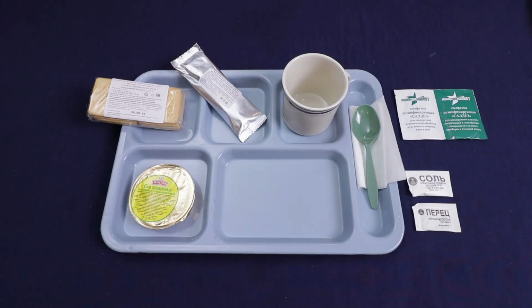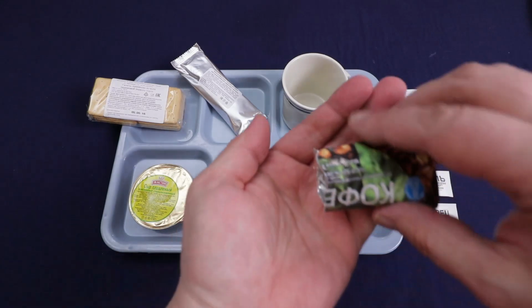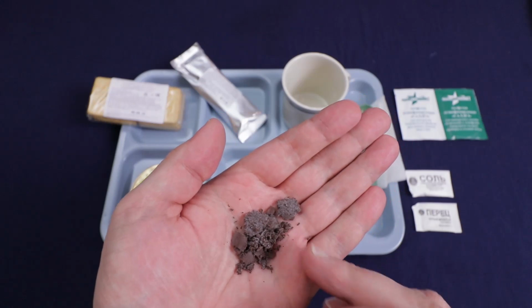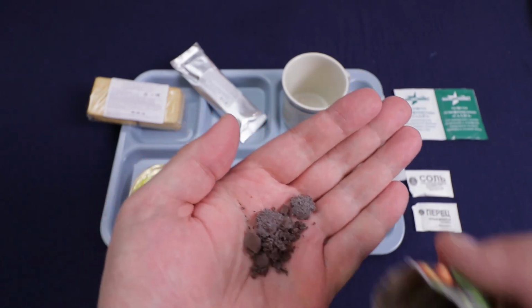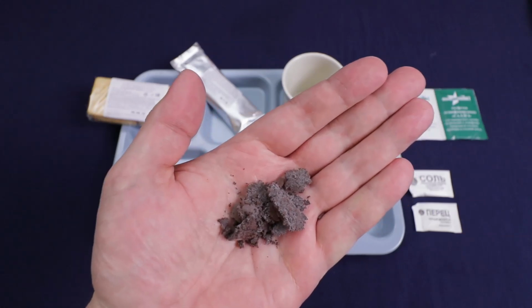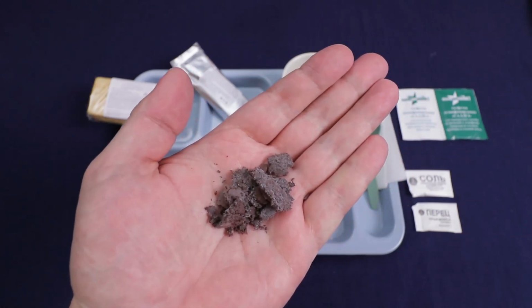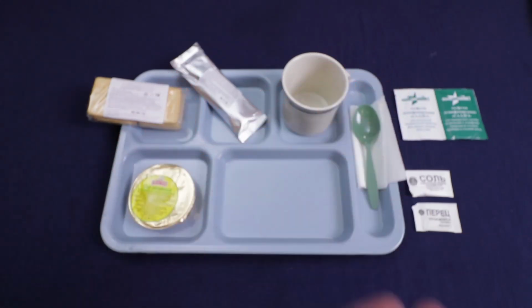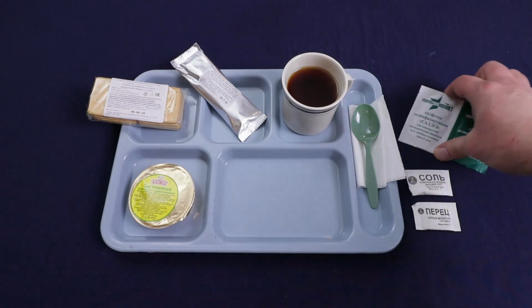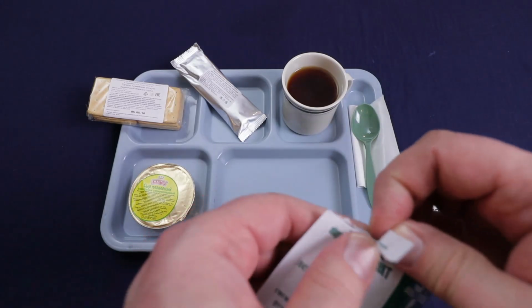Okay, we are unfortunately already off to a bad start. I was going to get the coffee ready, but as you can see, it's started to mold. So, going to pass on the coffee. We're going to make us a cup of tea. Okay, now that our tea is ready and our main is still heating, let's check out our disinfectant wipes.